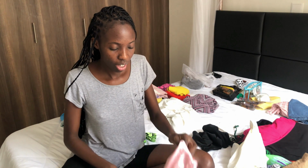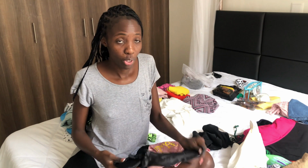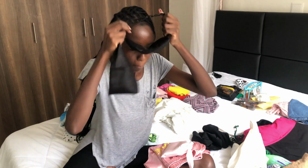Oh yeah, I also have this. This is also part of my pajamas. When I sleep, I like wearing my eye mask so that if it's in the morning and I do not really want to get up. I got this in black and pink. And then this is just a hair bonnet.